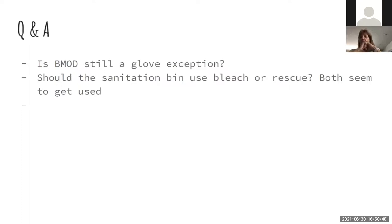So what I typically do is I will always spray the track toys down with rescue before I even try to put them in the sanitation bin. I'll set them in the sink outside of the bin, spray them down with rescue, and then wash normally. So with the bigger items like that, that's where the rescue comes in handy. But for dishes that kittens are eating out of, you want to always use bleach.